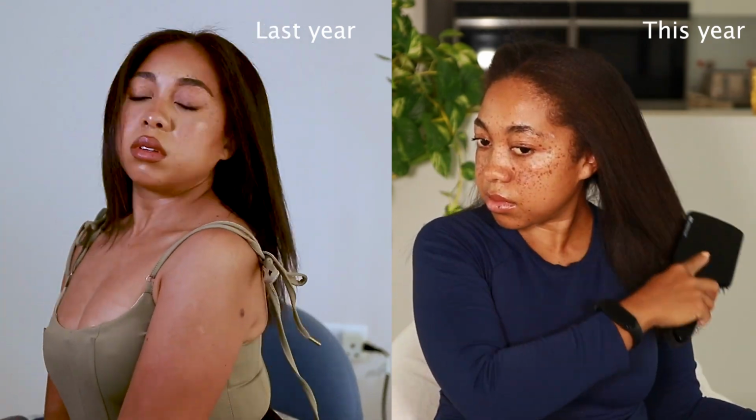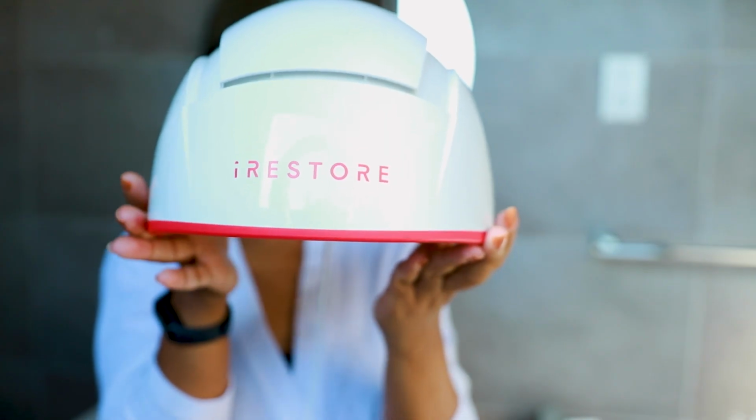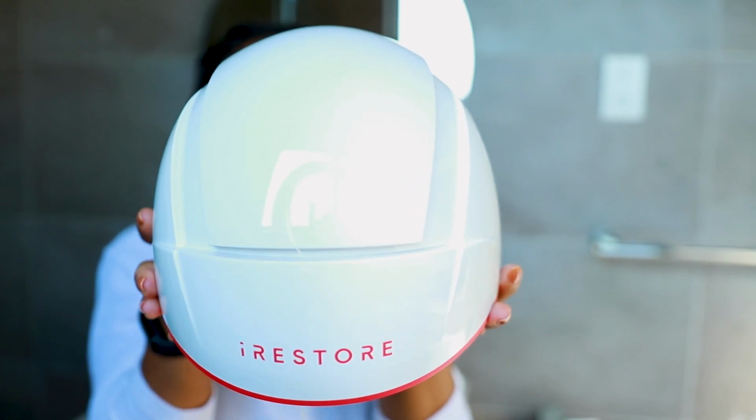This is where my beloved iRestore Professional device comes in. I've been using this device for just around 3 months, and I know that's not a very long time, but I have already seen really, really good results. Firstly, my scalp is extremely healthy. I don't get dandruff unless I've taken extremely long to wash my hair.